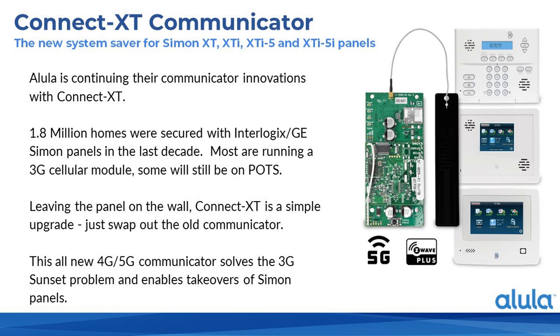Sure. Yeah, the Connect XT comes out of that expertise we just talked about, but also the two companies that formed Alula, Resolution Products and IP DataTel. There was a lot of expertise developed in both of those companies when it comes to alarm communicators. Both companies had communicator lines in the marketplace for many years, and we've brought that expertise into our new line of communicators that includes the BAT Connect, which many of you may know about, but also the Connect XT, which is this new product we're talking about today.